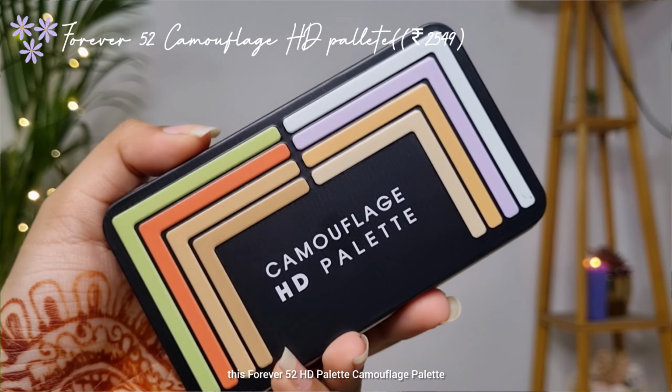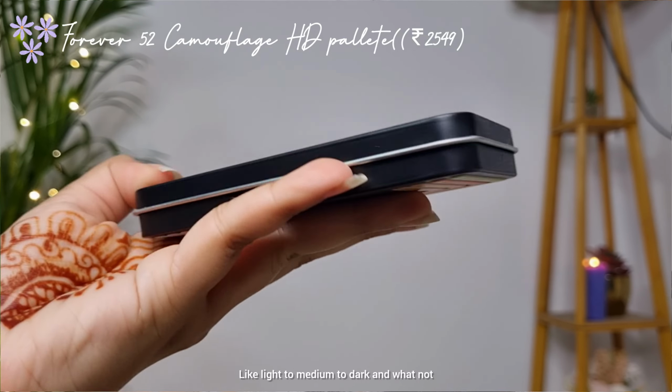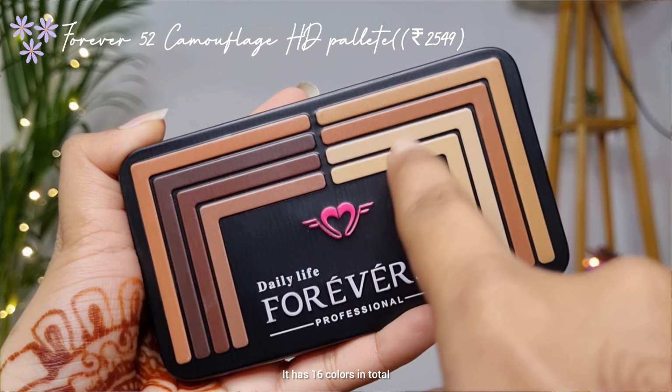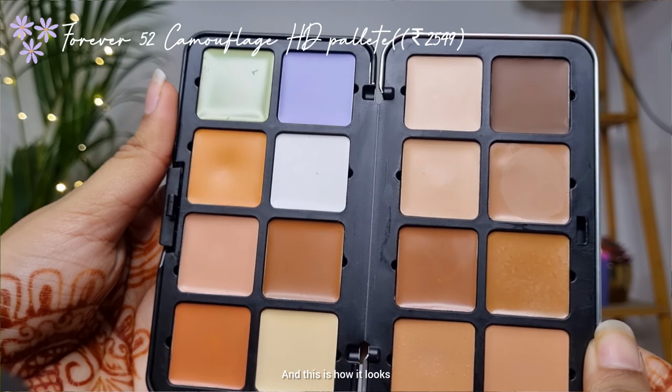Next thing that I got is this Forever 52 का HD palette, camouflage palette, and इसमें आपको बहुत सारे shades मिलते हैं, like light to medium to dark and what not. साथ में आपको color corrector भी मिलता है. So let me just show you, इसमें 16 colors हैं in total, and this is how it looks.